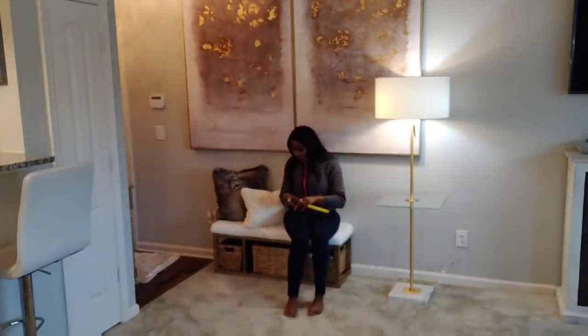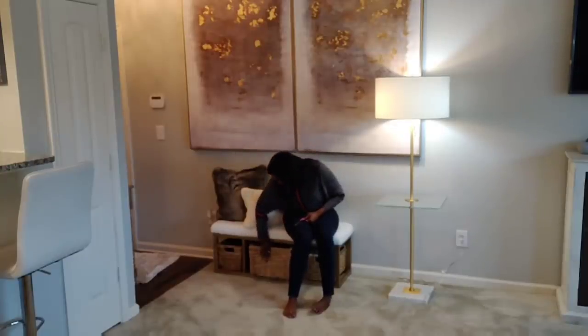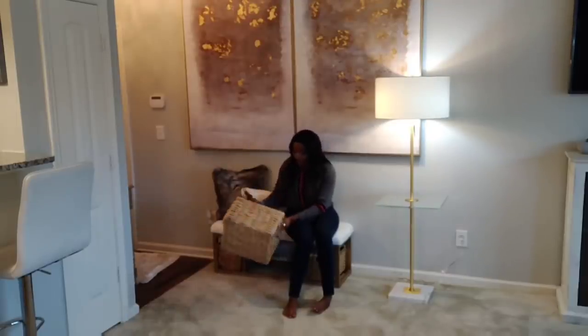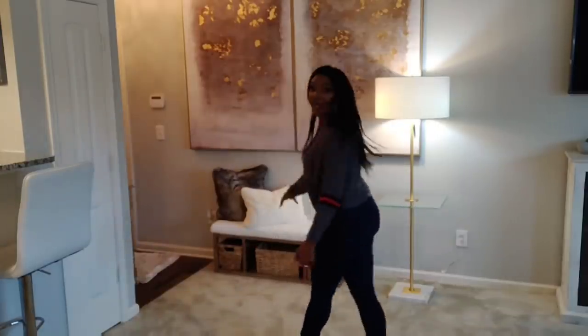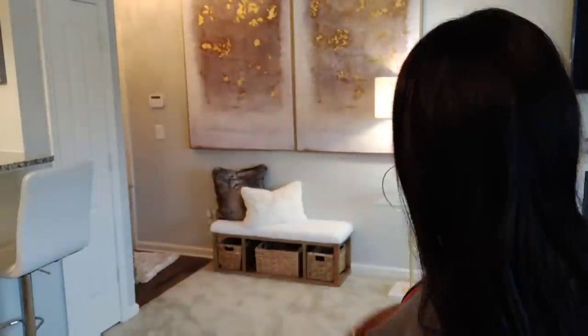And then a bench so that my guests could sit down, put their shoes off and on. And then baskets. These baskets did not come with this bench, but I added them. I fit them to match right on top. And then you can put your shoes down in there, easy access. And then I just added the two pillows to bring some textile over there.